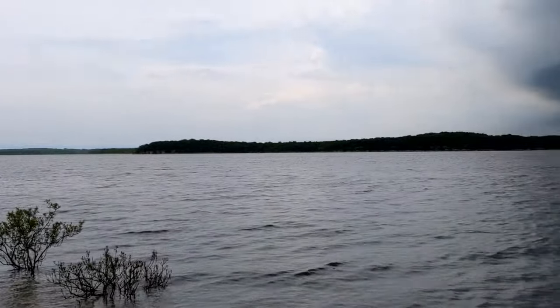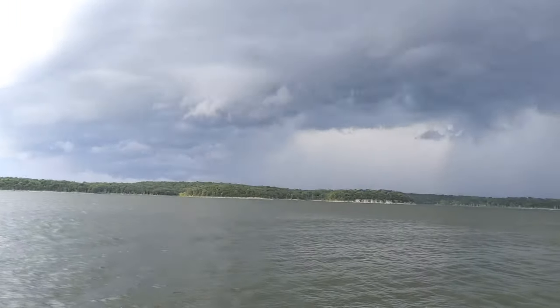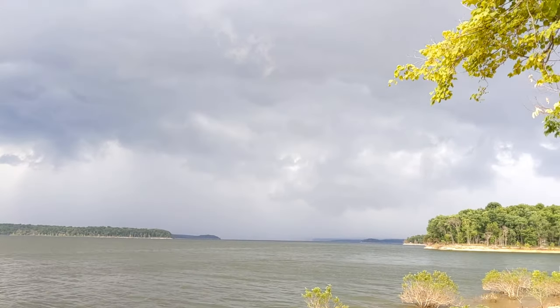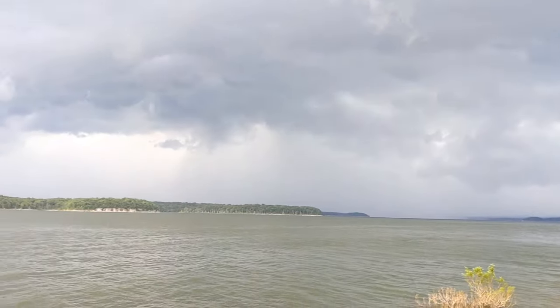Do a little panoramic here. And then look at that, right there. That's where it gets real nasty. And those are the thunderstorms headed this way. Hopefully. I'm looking forward to it. I'm looking forward to testing out that tent. That looks awesome.